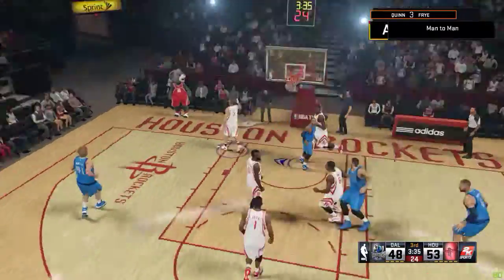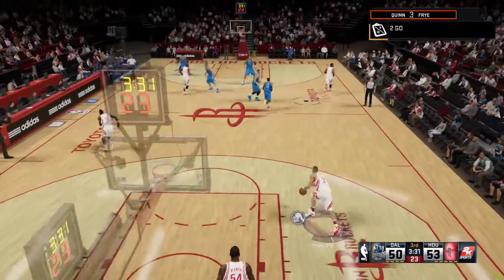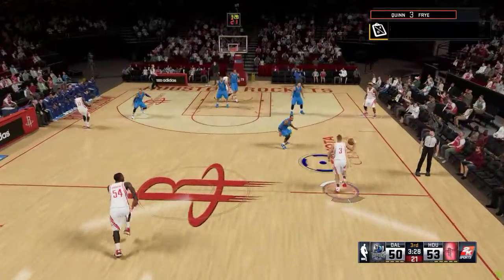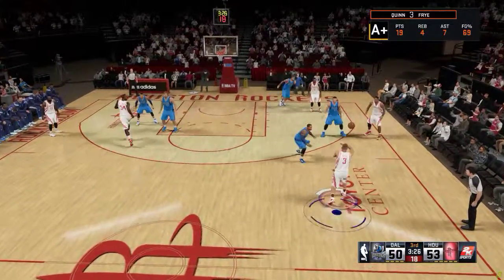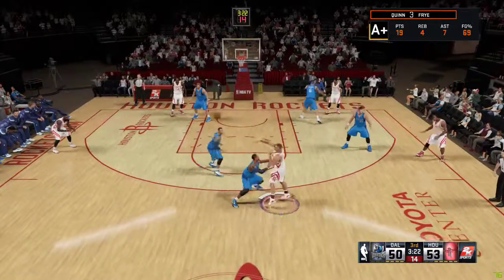Here's Nelson. Takes it off the glass. Now just a 3-point Houston lead. Boy, the floor really opened up for him there. He sure did. A good job getting it started before the defense can get itself set. Harden left side.